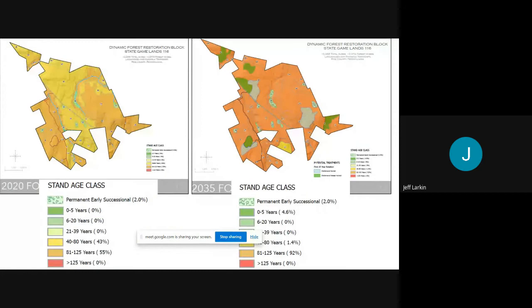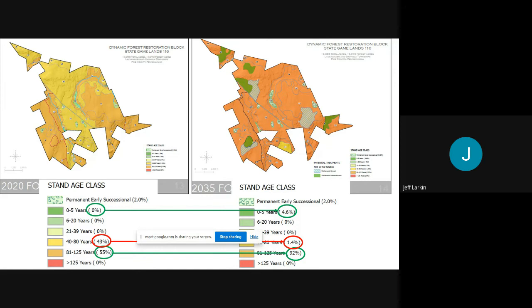And you can notice over a 15-year first planting phase, we get some young forest on the landscape in this particular example. You can see that 40 to 80-year-old dropped quite a bit, and it's not because it was all cut. It's because it's advancing to the older age classes. And still, yet you see, even in 15 years from now, we don't have greater than 125-year-old forests on this landscape. But we certainly will, and maybe the next 15-year cycle will do better.